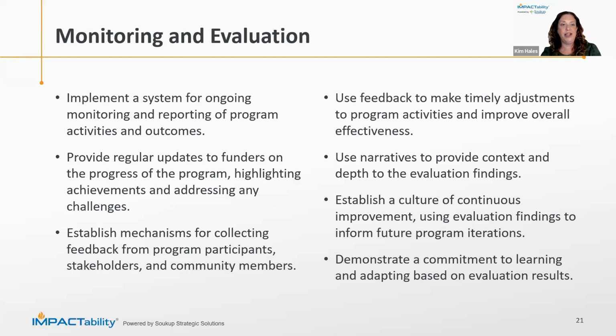All right, monitoring and evaluation. Again, that's something that funders are really looking for more and more now. So when you're building the program itself and when you're starting to write the grant, be mindful of what you're going to be able to do to monitor and evaluate. Because once you tell an organization that you're going to do something, you have to report on it. So make sure that it's realistic.